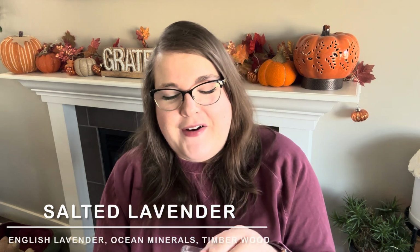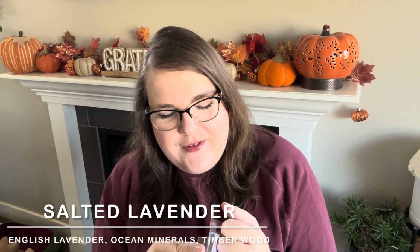Salted lavender. This is one I got from my friend Sarah in New Zealand, and this is lovely. Oh my gosh. Yes, this was just unlike anything we have in Region 1. This is lavender, but with a lot of sea salt. Like you took a jar of sea salt and put some lavender sprigs in it, and it's mostly sea salt and fresh with some lavender. It's so good and so unique.